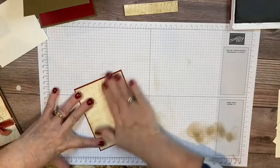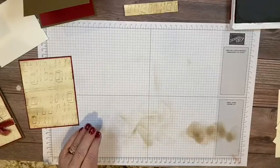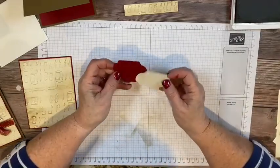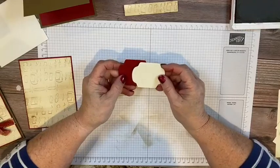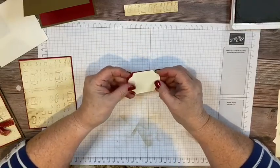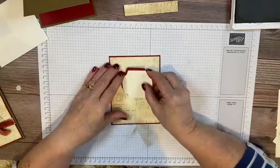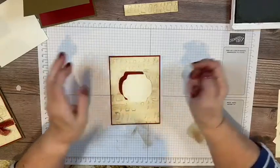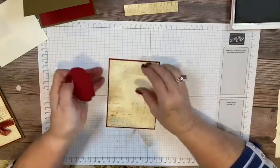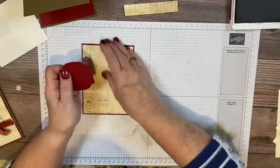There we go. Very nice. All right. So there was also a really great label that was part of this die set, the seasonal dies, that I just love these labels. And I wanted to add some interest to it, when I just put the vanilla on vanilla, even though I had antiqued it, it was still not what I wanted.